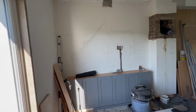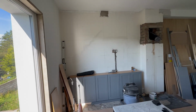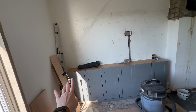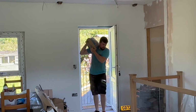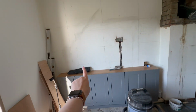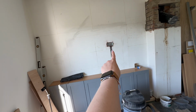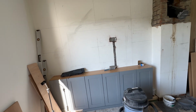Good morning, guys. It is now sunny Sunday. So Lloyd has made some progress on the media wall. We have now got the doors on. Here he comes. So the doors are now on, and Lloyd has chased up the wall for this socket for behind the telly, which we have now come to realise that we don't need. But it's okay, it's all good. We'll make use of it.